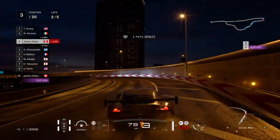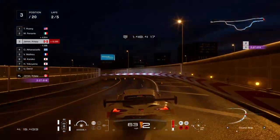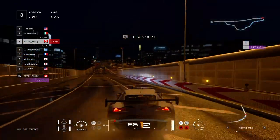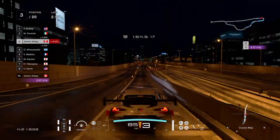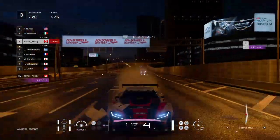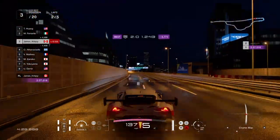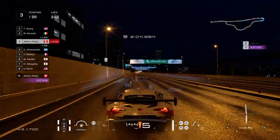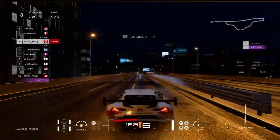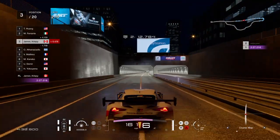We come up the slip road again. Just cannot stop the car on this. It's like driving on ice almost. And there we go, onto the start-finish straight again. You can just see the spray being kicked up by the car in P2 there, so we're going to work hard to close up to him again. Into the tunnel one more time.